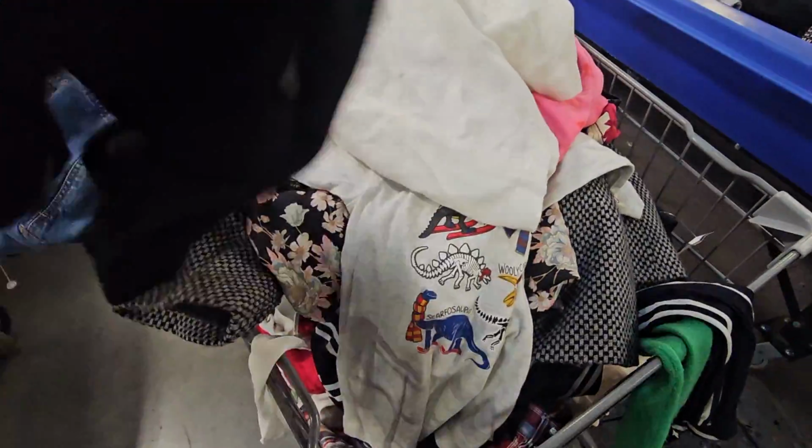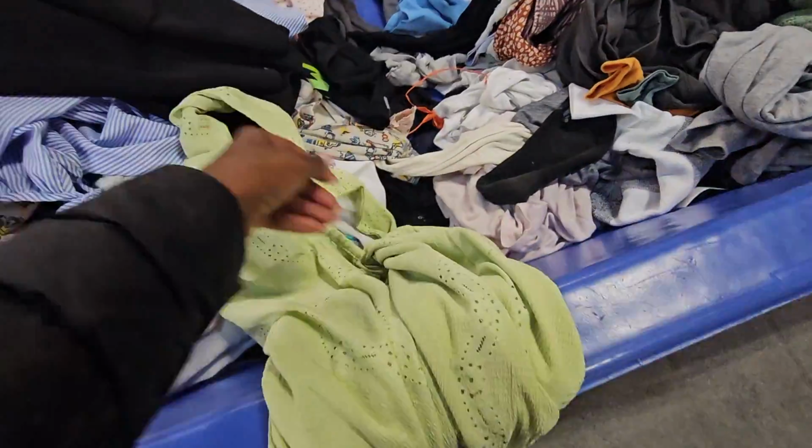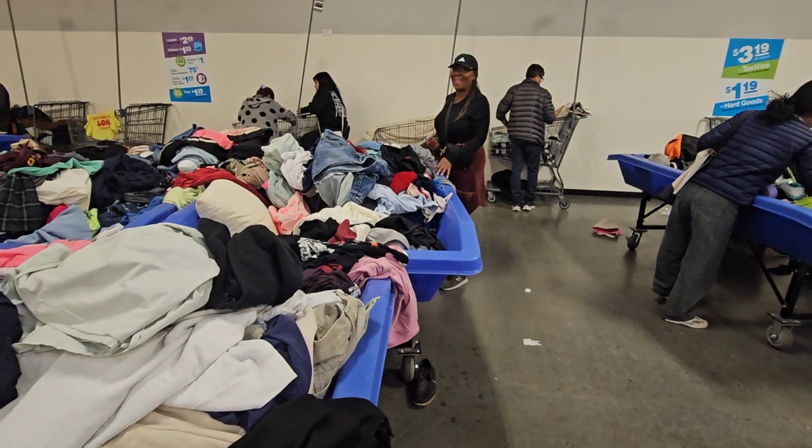But look at my cart, you guys. Look at my cart. This is after 30 minutes. I am going to have a huge haul coming for you guys. I don't film every single thing at the Goodwill outlet because I feel like that could be a little boring.